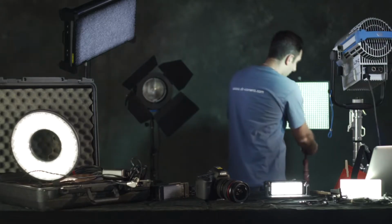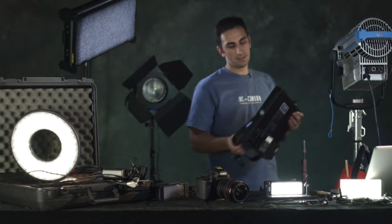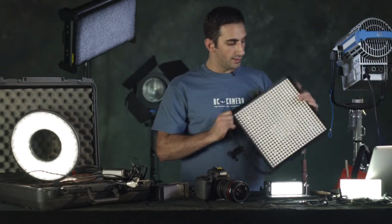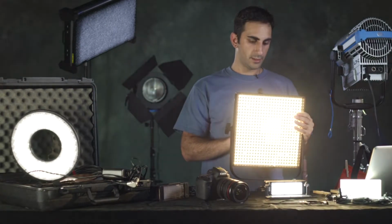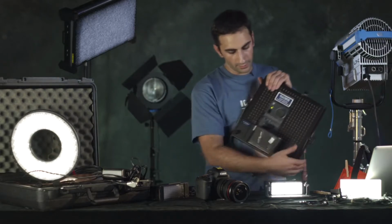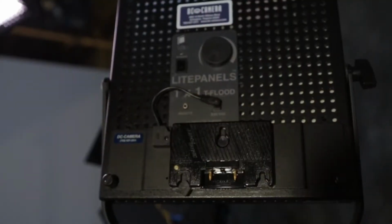Let me just grab this right off the stand, and this is Light Panels. It's a 1x1 T-Flood. Now this only does 3200K in terms of temperature, so you can't dial that in, but you can see you can adjust its intensity and flip it around. This is running on just a little Dionic, which is made by Anton Bauer.